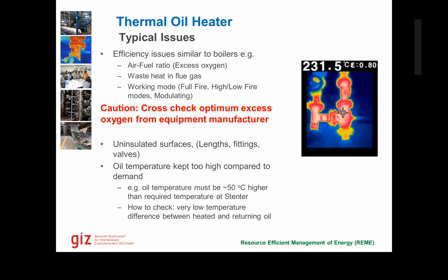Then talking about the air fuel ratio, managing air fuel ratio in a thermal oil heater is not as simple as in the case of steam. Anyways, whether it is a boiler or a thermal oil heater, it is important to contact the manufacturer or look at the design data. Recently, for example, on a thermal oil heater, we thought that we could bring down its excess oxygen from 8% to 3%. So we discussed with Enplan, who are the manufacturers. They said that this equipment is optimized between 4% to 6% oxygen, so we suggest that you modulate it between 5 and 6%. So we had to revise our calculations based on that. Instead of suggesting 3%, we suggested 5% excess oxygen to this company.